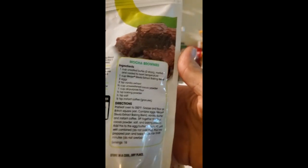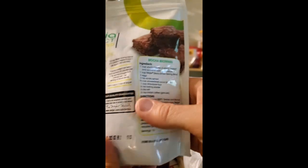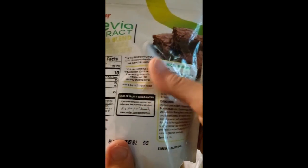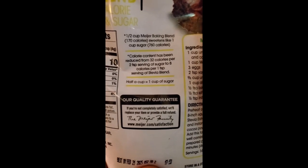Here is a recipe for mocha brownies. Ooh. The catch is you have to have unsalted butter or margarine, which is hard to find, the unsalted margarine, and it's quite expensive. And here is some information.